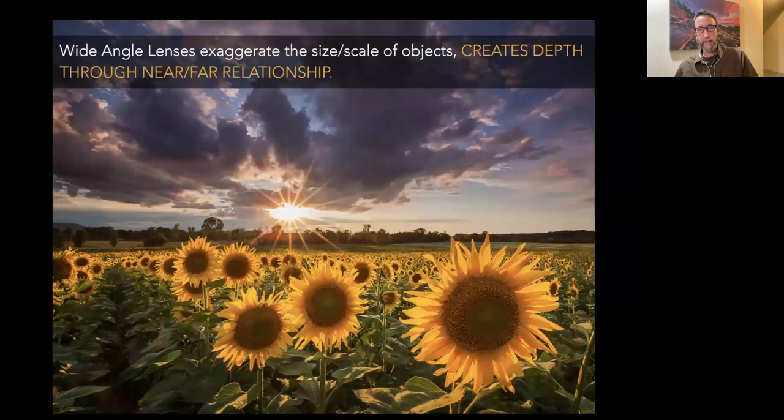All right, so wide angle lenses, as I said before, exaggerate the size and scale of objects. And the other really great thing about that is that it can help create this near-far relationship, right? And that helps to create depth or move the eye, aiding in that visual flow from foreground to background. So here, shooting wide, probably 16 millimeters, getting pretty close to these sunflower heads, and then having that bright burst of sun in the background, helps create that near-far relationship.